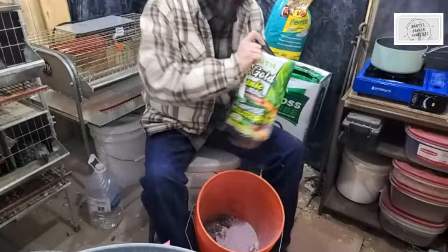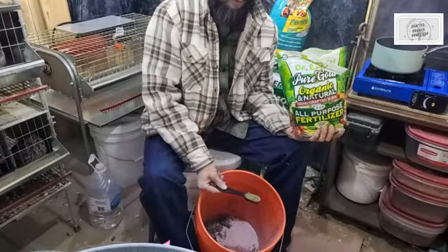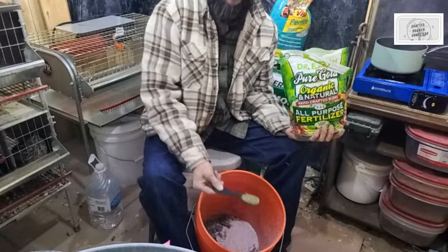So this is my fertilizer. This is just 2-2-2, a real low fertilizer, and you don't need a lot at all. So for three parts peat moss, one part half perlite, half vermiculite, and one tablespoon of fertilizer.